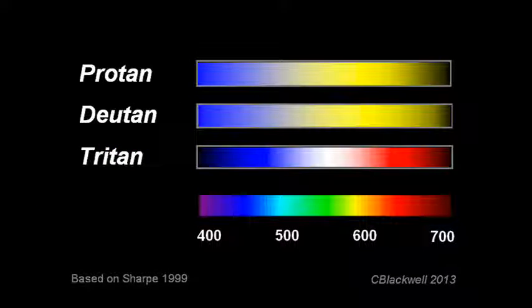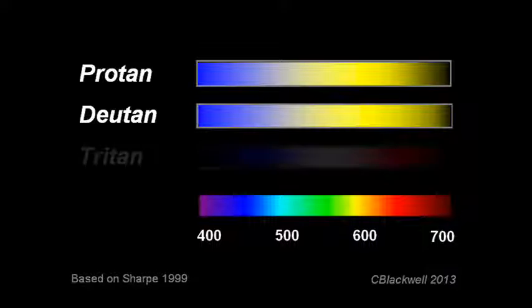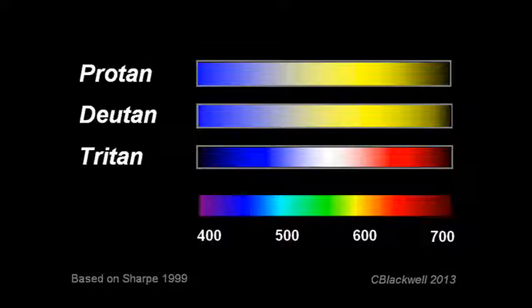Here is a simulation of what the spectrum looks like with the three different kinds of color vision deficiency. The protan and deutan fall into the category of red-green deficiency, and the vision result is quite similar. The tritan falls into the category of blue-yellow deficiency, and the result is quite different.